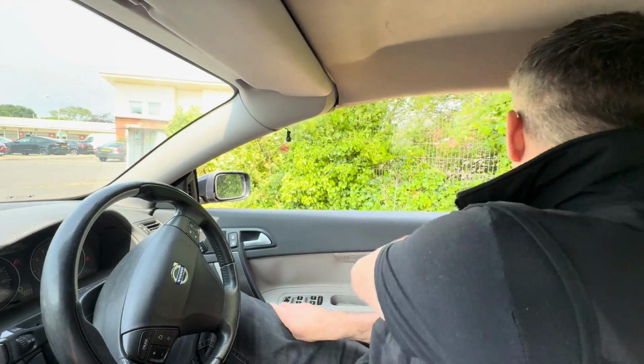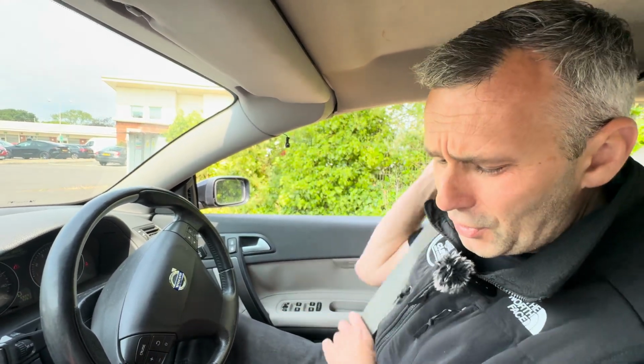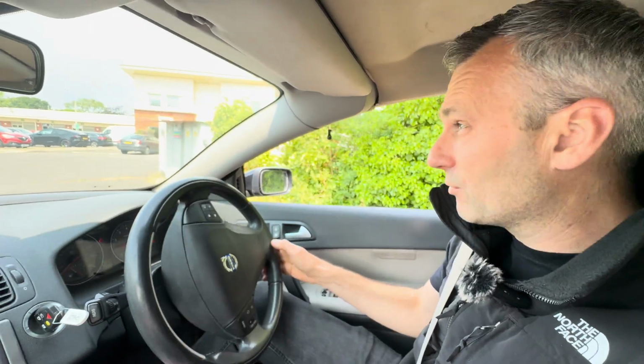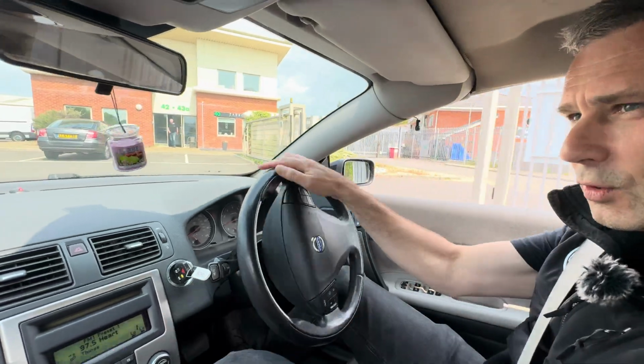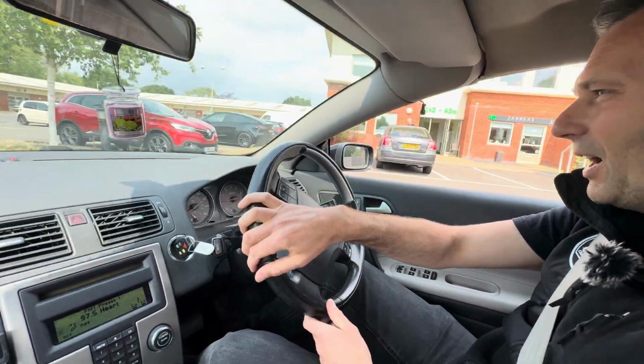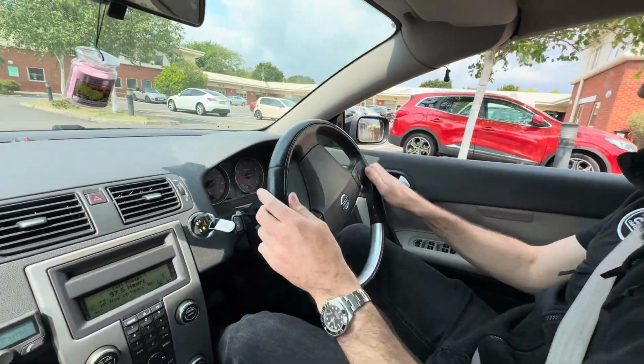But it does drive. Let's just take it for a little drive back to the dealership. I'll put a seatbelt on to show you everything is fine in terms of driving it. But again, spares or repairs this vehicle. Look at this, smooth, luxurious. You haven't got a seatbelt on, so it's beeping at us. But I will drive us around to the dealership.